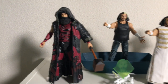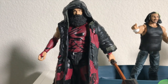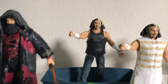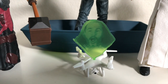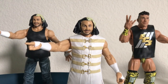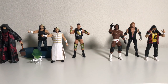And then going over here, we have the man formerly known as Harper, now known as Brodie Lee, the Exalted One. Looking pretty awesome with his Bludgeon Brothers outfit on and his big mallet right there. And then we have here Broken Matt Hardy in the boat, Skarsgård, and Vanguard 1, looking absolutely delightful. And right here we have Matt Hardy, also known as Damascus.